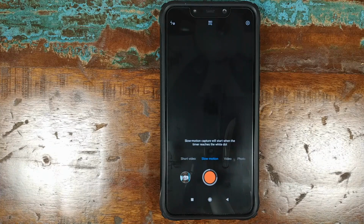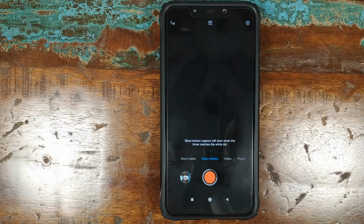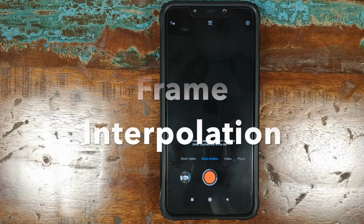Do note this is the same camera sensor you have on the Google Pixel 3, and slow motion video on the Google Pixel 3 is limited to 240 FPS. So clearly what Xiaomi is doing is they are recording it at 240 FPS or maybe even 120 FPS and then changing it to 960 FPS using some software technique.